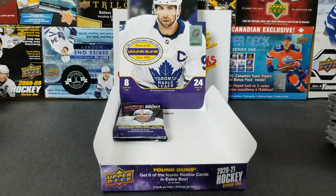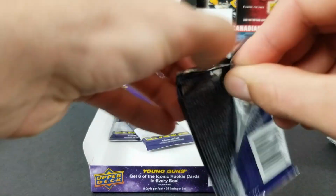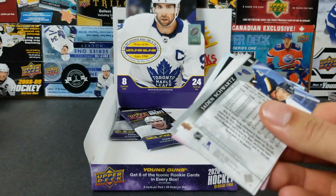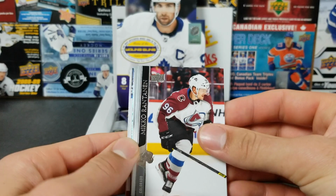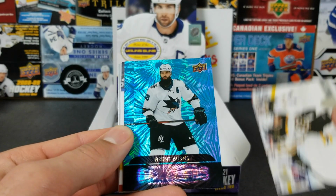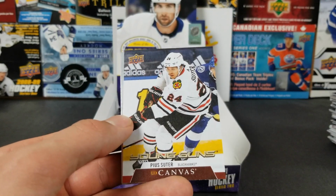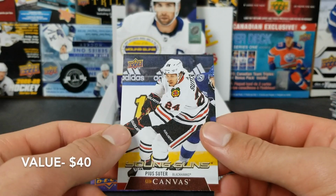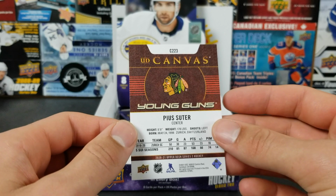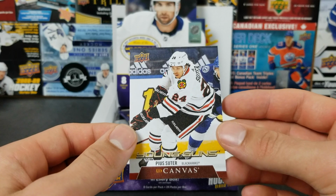Maybe it's last pack mojo, though. There's still three packs, so let's see. One more Young Gun. And it might be... here's our Dazzler pack. We got Mikko Rantanen, Marcus Foligno, Jake DeBrusk, and our Dazzlers is Brent Burns. And a Young Guns canvas right behind him. Pius Suter, that's a decent one. Young Guns canvas. He's been playing great for Chicago. I always call him Pius Suter. I don't know. That's a nice pull, though.